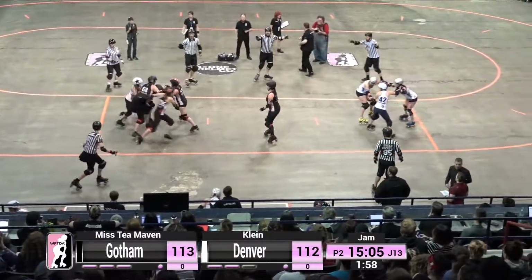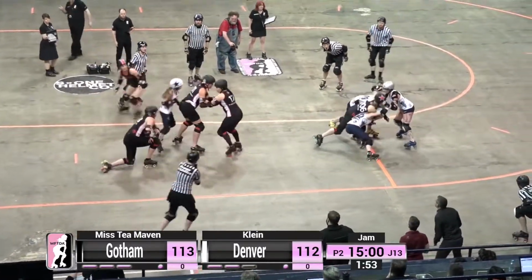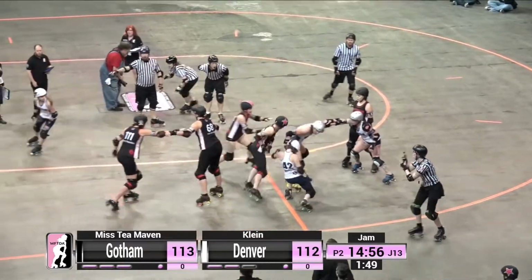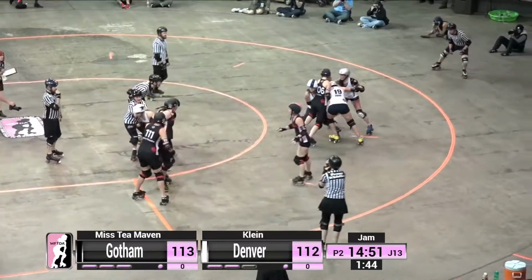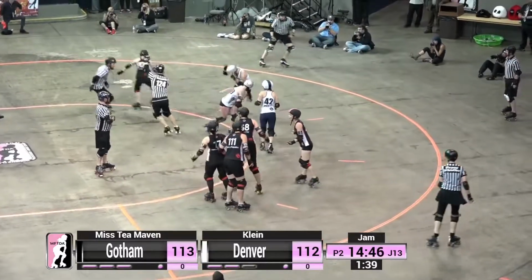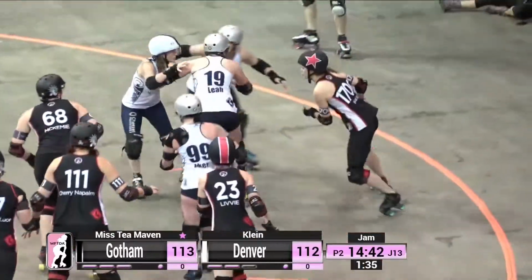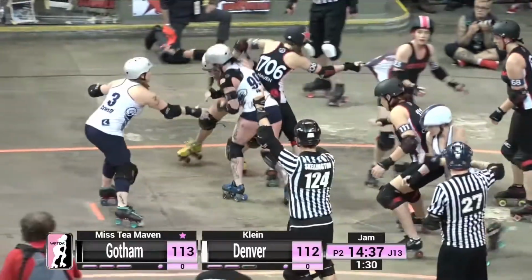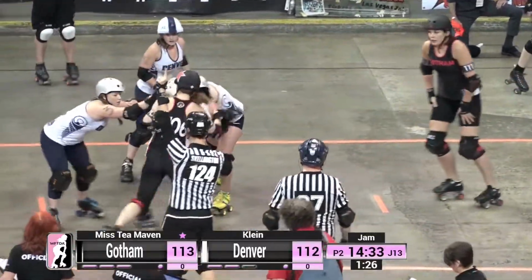Both jammers taking a run-up start. Maven very quickly bouncing on those toe stops. Klein almost getting that inside apex turn there. Not quite possible. Getting shut out, a forearm call on Klein. Took a while for that penalty to be received. It was issued, but it took a couple of attempts. Getting very loud here in the arena, so no additional penalties awarded as a result, of course, because you got to make sure that the skater has heard and received.